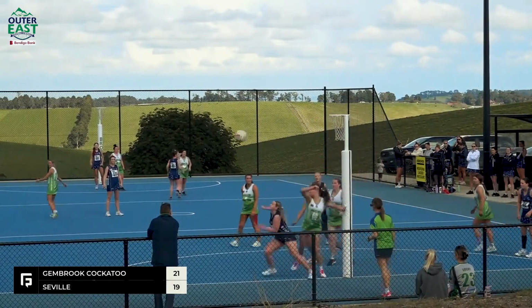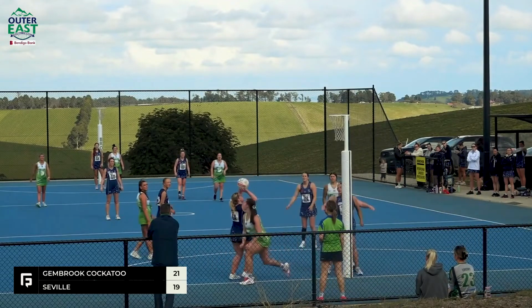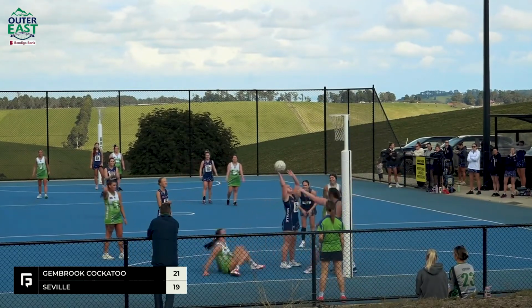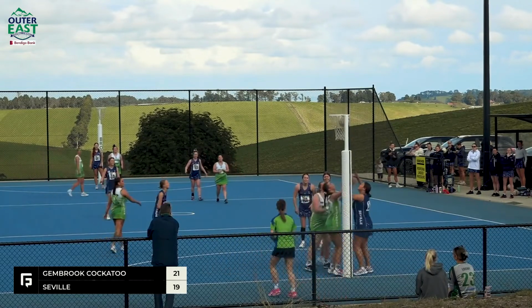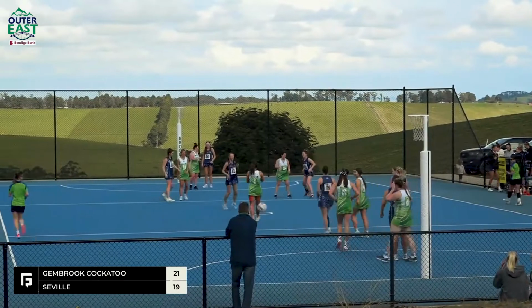And Ellie Dowling knocked away from Bowden. Morse is still in scoring position though. And Ella Morse doesn't quite get it. They are defending grimly here, Gembrook, but they just can't quite make it work. Morse eventually puts it through, and the score's 21-20, and the Blues are back.